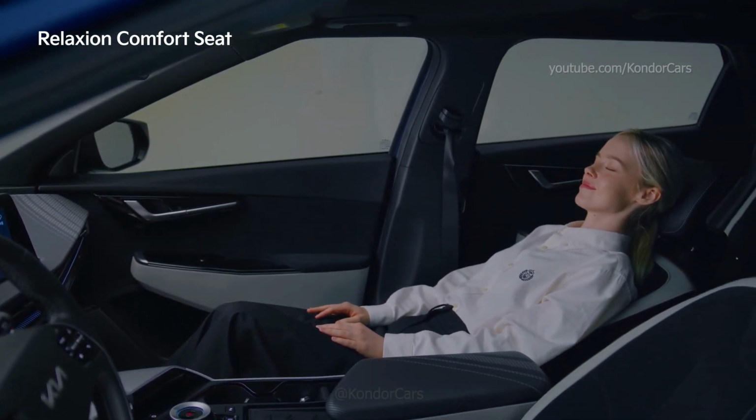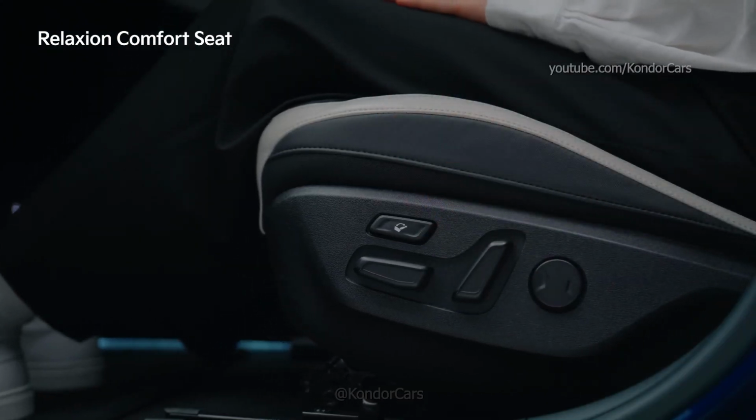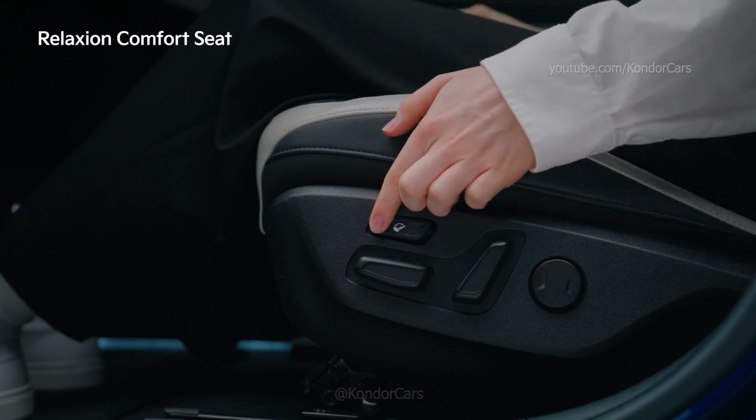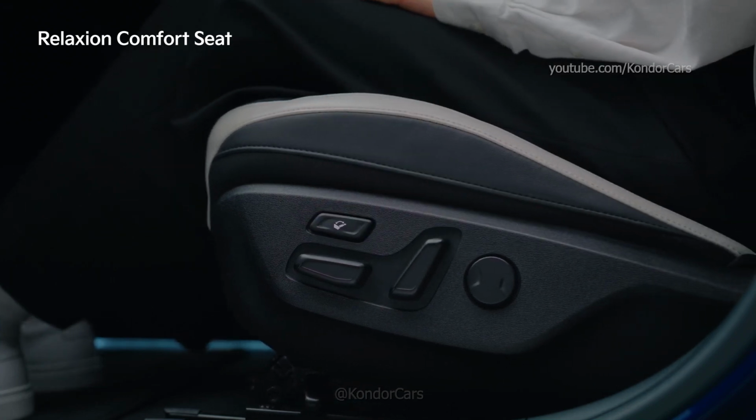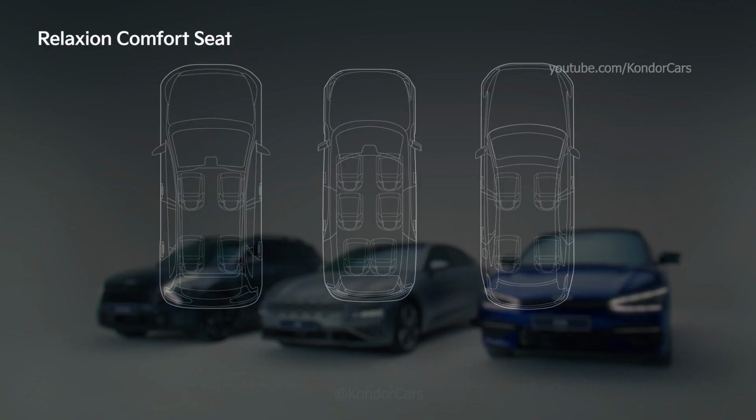During automatic adjustment, using the seat adjustment switch ends the automatic operation. While the relaxation comfort seat is in effect, pressing the front of the automatic switch for more than 1 second returns the seat back to the previous position.